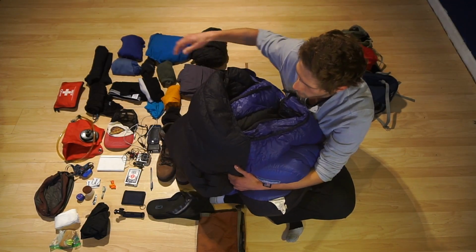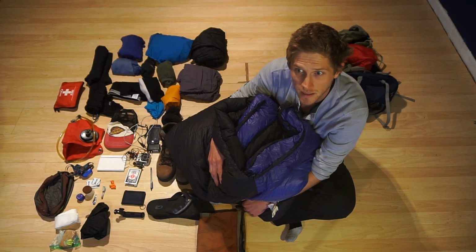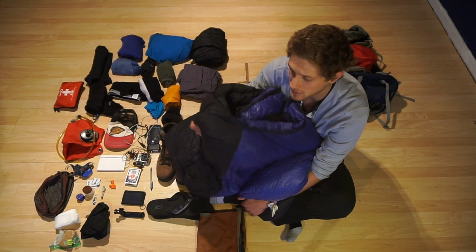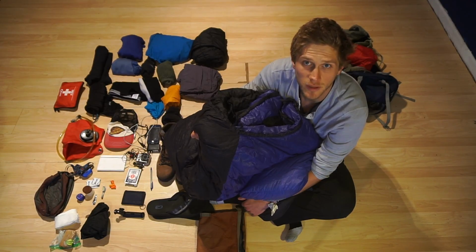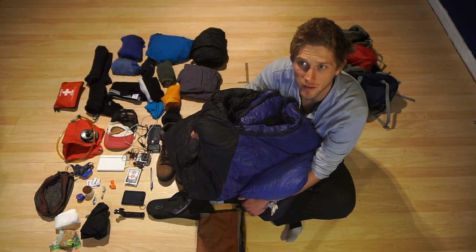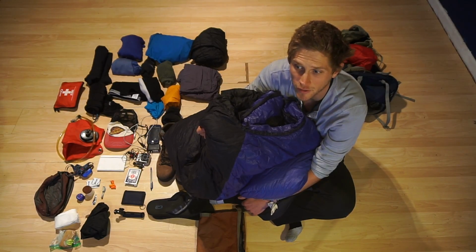A -7 sleeping bag. I found -7 was warm enough. This is a down sleeping bag. Synthetic would also work. I wouldn't really fuss too much about the sleeping bag. The thing you mainly want to focus on is getting a good temperature rating, because it can get cold at higher altitude.